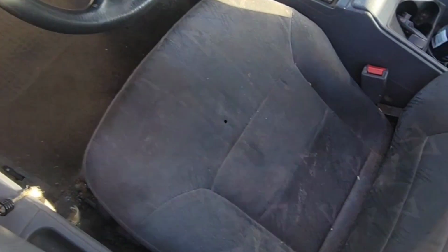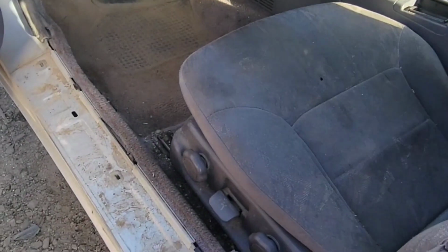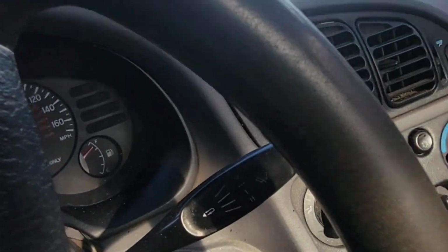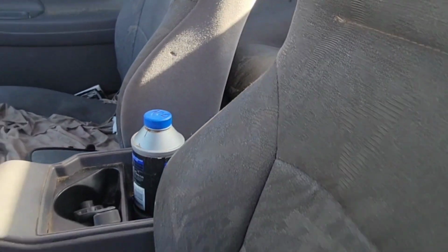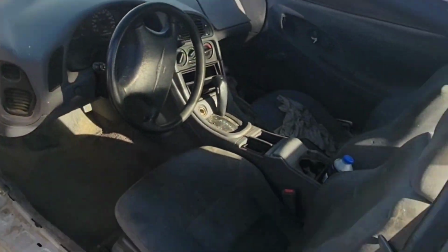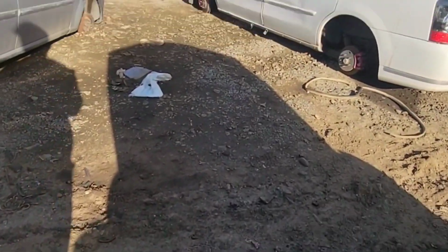Let's see if I can open it from inside. And it looks like this is a 1997. miles. I mean, this car has some potential. If you're a car guy that likes the JDM stuff, you know this would have some potential. But, well, it's interesting.